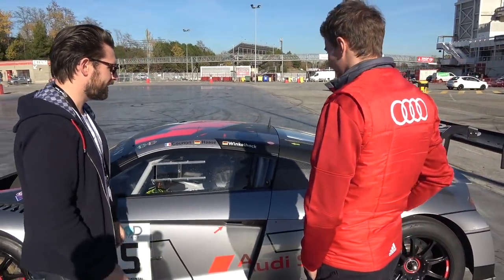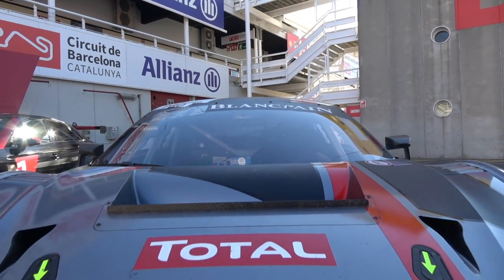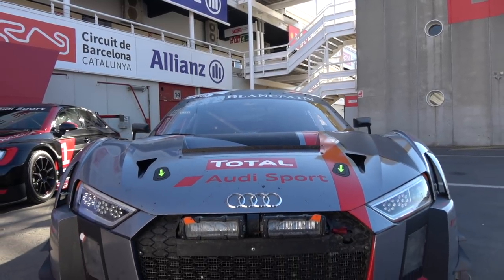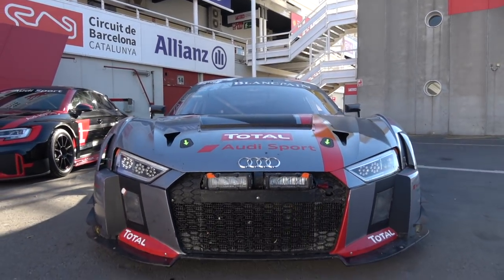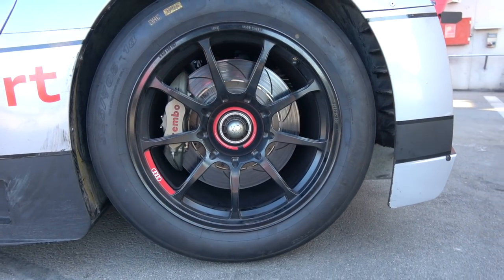Yeah, pretty much. Same car, the R8 LMS. Now, when I'm looking at the V10 with the performance parts on it, in this car, there are immediately things that stand out. Let's start with the wheels, because they look almost identical, right? Yeah, I think they are pretty much.